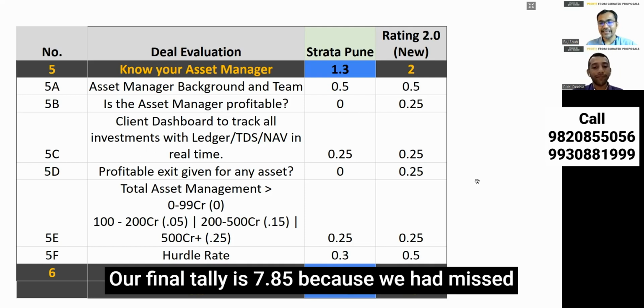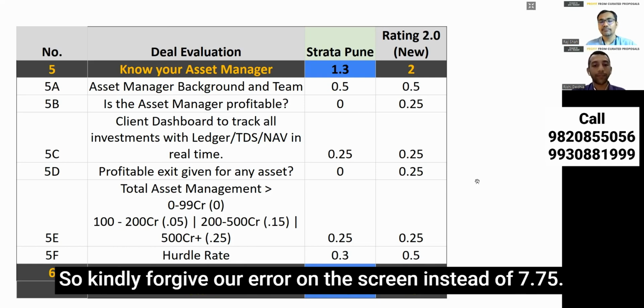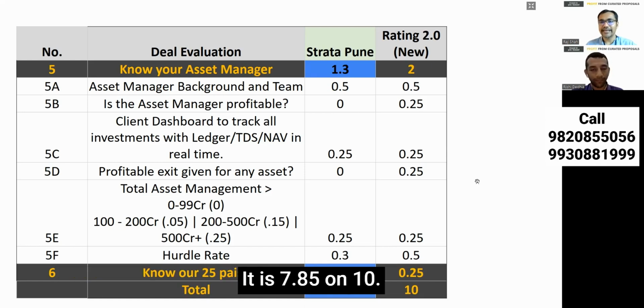Our final tally is 7.85 because we had missed out on 0.10 points in the earlier slide. So kindly forgive our error on the screen. Instead of 7.75, it is 7.85 on 10.